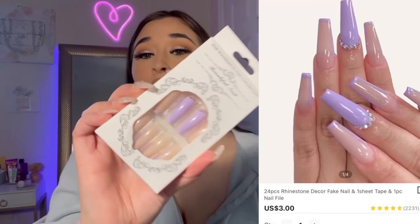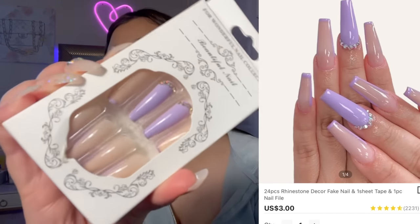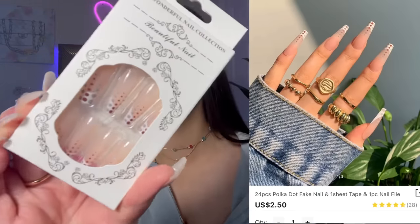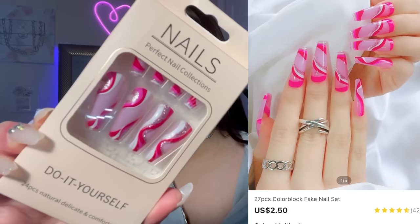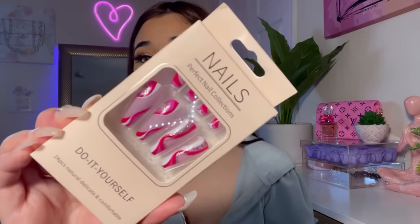All right girl, I told you I got more nails. I can't resist. Like, I cannot resist when it comes to SHEIN's nails. So here's this nail that I got. It's purple and it has some jewels. This one's like a French tip with some brown polka dots. This one's pretty. Next, I really, really love this one. I love how fun this one looks. It's like pink with swirly and it has some glitter.